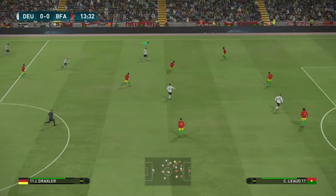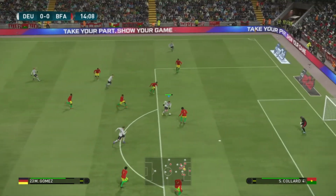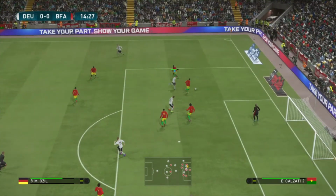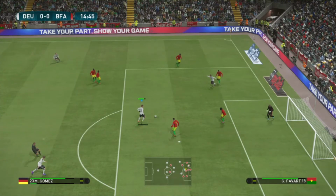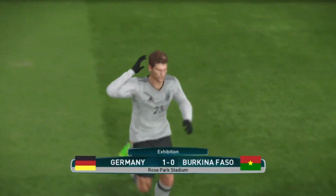Draxler. Mesut Ozil. Chance to shoot. Hits one. Goal, Germany.